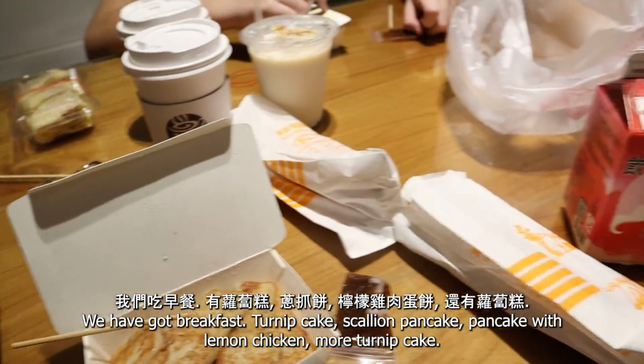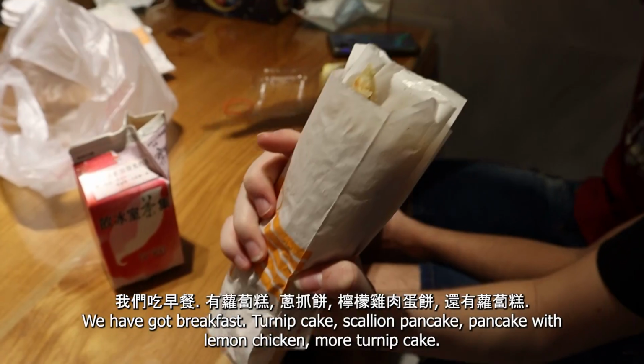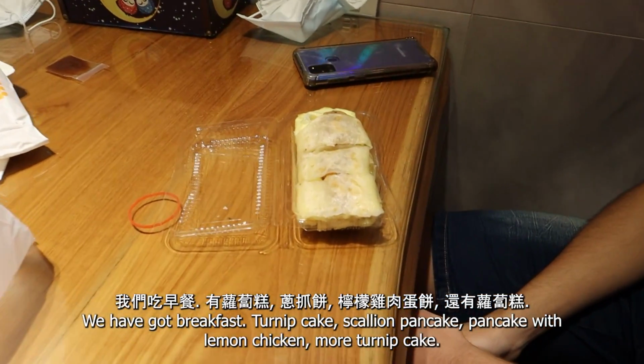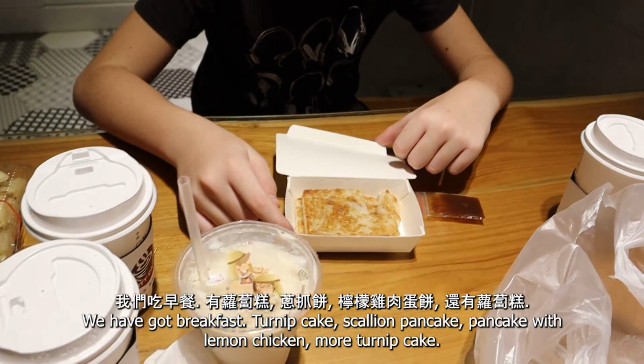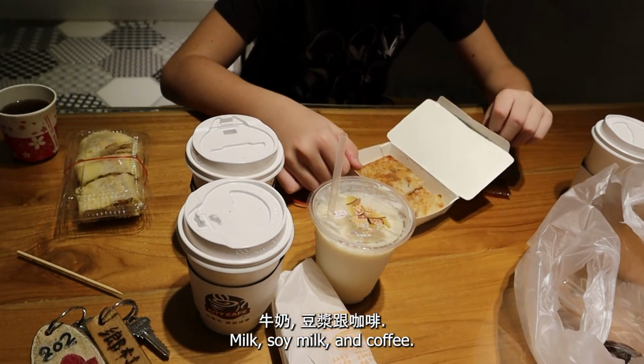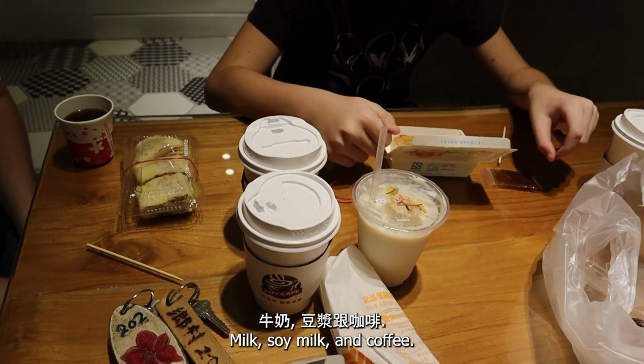Turnip cake, Italian pancake, pancake with lemon chicken, more turnip cake, milk, sweet milk, and coffee.